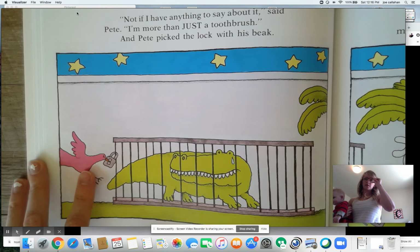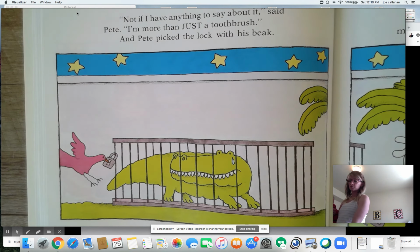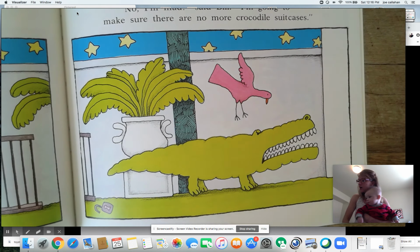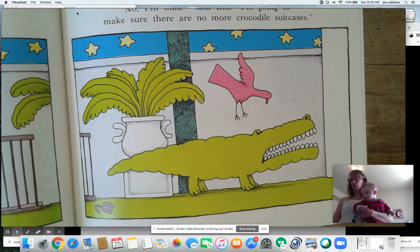I'm more than just a toothbrush, and Pete picked the lock with his beak. Quick, Bill, let's get out of here, said Pete. No, I'm mad, said Bill. I'm going to make sure there are no more crocodile suitcases.